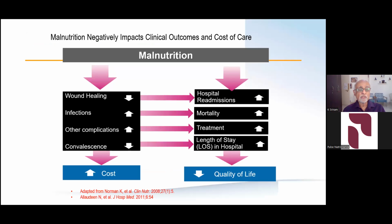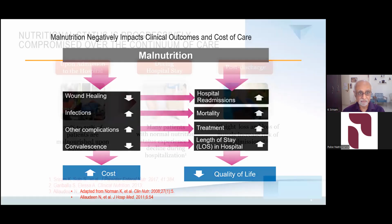And we do know for a fact that malnutrition results in poor wound healing, increase in infections, the convalescence time goes up, the cost goes up. And this results in readmission to the hospital, increased mortality, various forms of new treatments have to be started because of the complications, the length of the stay in the hospital goes up, naturally the cost goes up, and the quality of life goes down. So malnutrition somehow has to be combated.